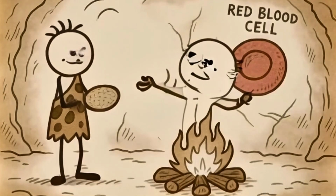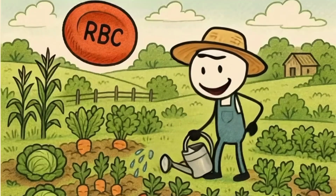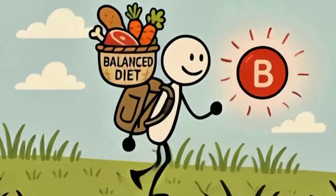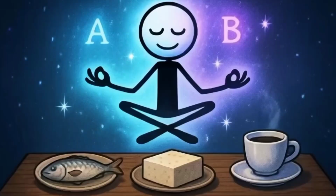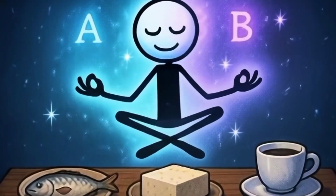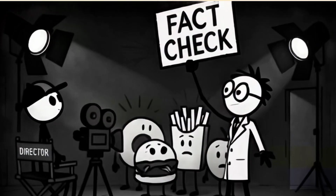Type O, eat meat, skip grains, the hunter. Type A, vegetarian, the farmer. Type B, balanced omnivore, the nomad. Type AB, a mix, the mystic. Sounds cinematic, right? Too bad science doesn't agree.